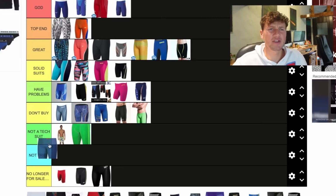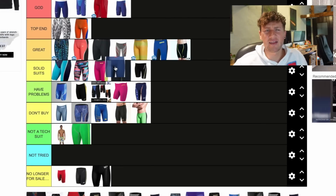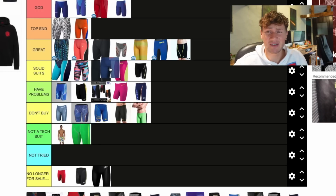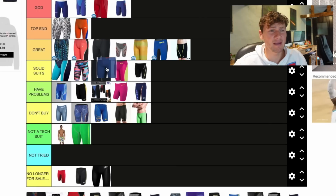And then that moves us on to the Arena Carbon Glide. That is obviously the latest Arena offering since I've done this tier list. And I think the fact that it's ridiculously priced, its original retail was over 300. It does some good things. It's got some dual layering going on. The material's kind of funky. It's got good water repellency.